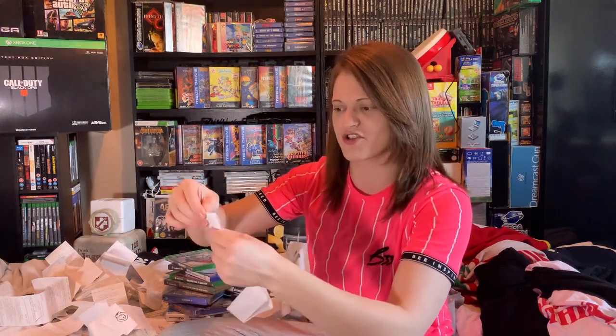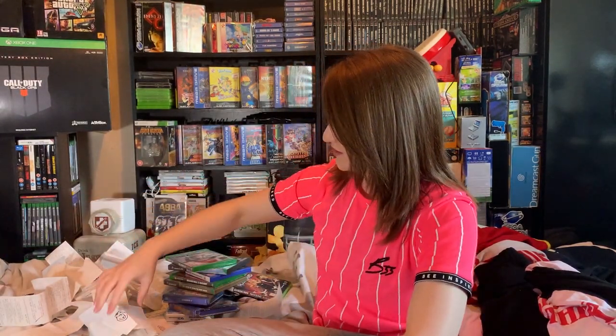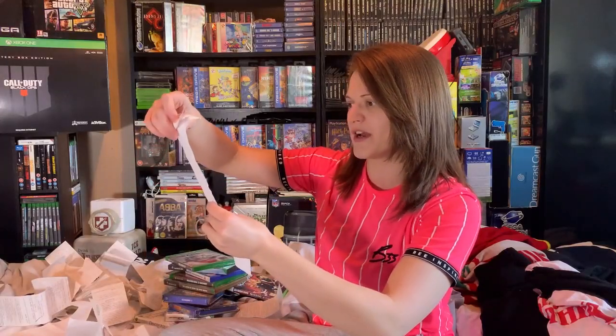Next one, that's just another random one. It's just when I've literally had the one game. I'll just trade them in whenever, really. So Wii Sports in the DVD case, £7. What else have we got? Come on, buy something for it.